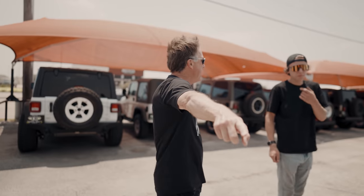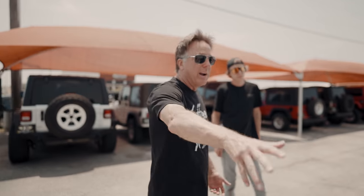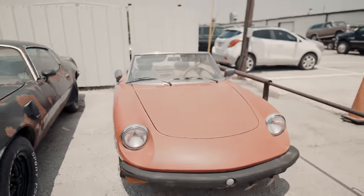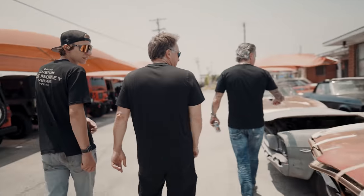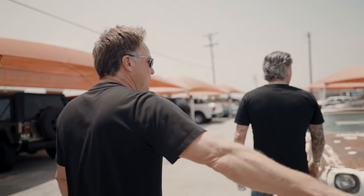Alfa Romeo, actually quite rare. It's the only one I've ever seen. '71 Trans Am. Just a Firebird body. Mustang Fastback. Good for rest of mine.